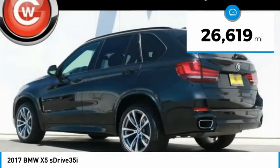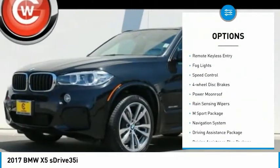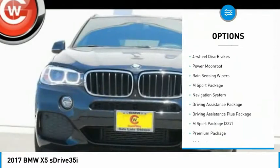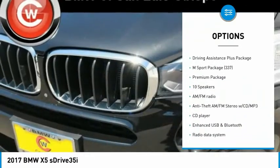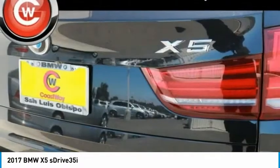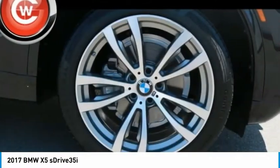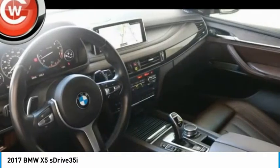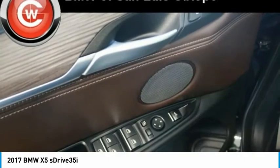Here are some of this vehicle's great options: electronic stability control, brake assist, traction control, remote keyless entry, fog lights, speed control, four-wheel disc brakes, power moonroof, rain sensing wipers, M Sport package. This isn't just a vehicle, it's an experience. So stop in for a test drive today.